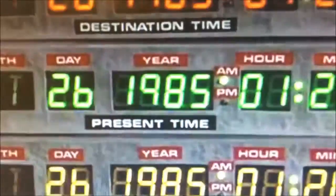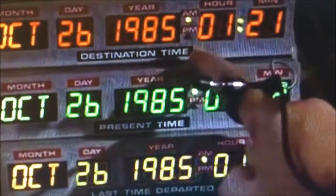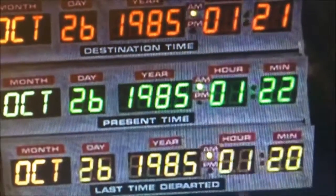First, you turn the time circuits on. This readout tells you where you're going, this one tells you where you are, this one tells you where you were.